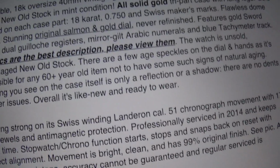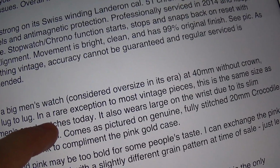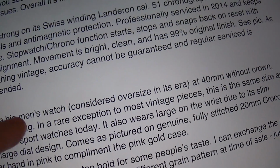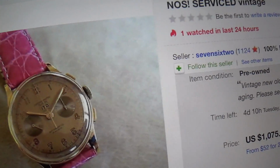Now this is, as we see here, the caliber 51, which is pretty interesting because the few calibers before this one was the first of their movements to have two buttons. Before they had three buttons on their chronograph, one stop, one start, and one reset. So this is obviously, as you can see, with the two buttons. So it makes sense. It's definitely from the 40s.